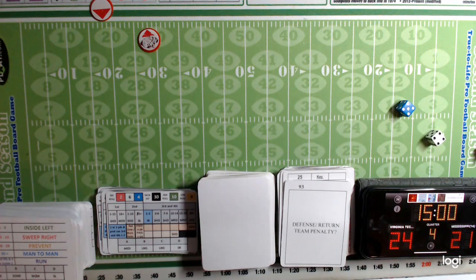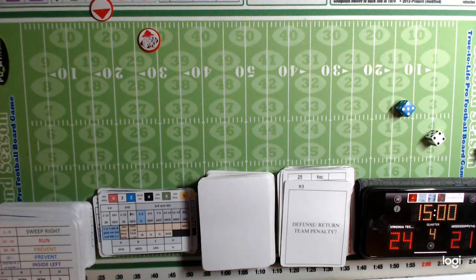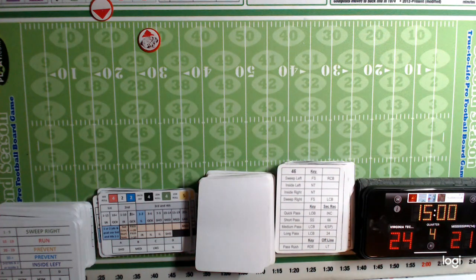Third and 10 from the 28. Sneed drops back to look for a medium pass, and his target is going to be Shea Hodge again. So a medium pass to Hodge against a man-to-man, which is a +1, -1. Let's see the result of the pass. 1-1. Going to the defender is the left cornerback, and I'll get a +1 on his medium pass, which becomes a 5. It's incomplete. And so with 2 minutes 40 left, it's 4th and 10 from the 28.